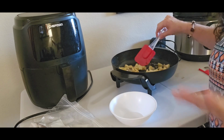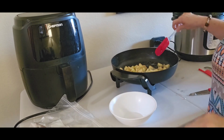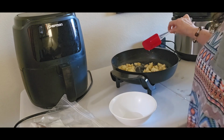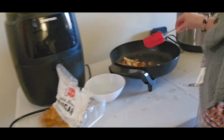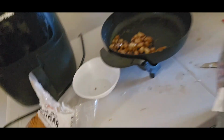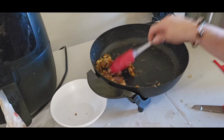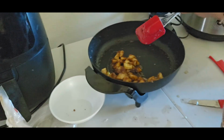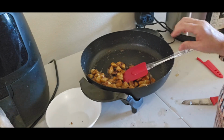We're going to sweat these down a little bit in the butter, and then I'm going to add the brown sugar and create that caramel sauce. All right, y'all, I've added my brown sugar, and it is smelling so caramelly up in here. Y'all see that? So caramelly. Look at that. Brown sugar, baby. Let's create that caramel sauce, okay?